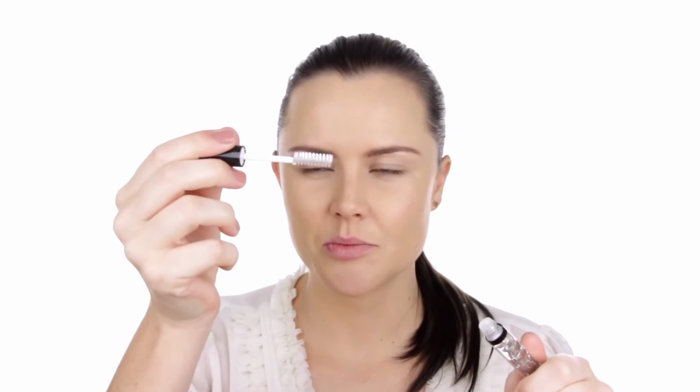I'm going to use the brush at the back and just brush through my brows, just to blend that color in. Then to just set my eyebrows, instead of my usual brow gel that's got a color to it, I'm going to use a clear brow gel. You can see this brush is from CATRICE.